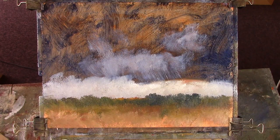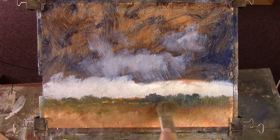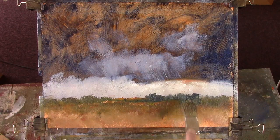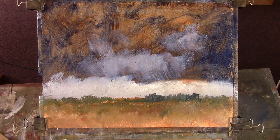Okay, let's set a bit of a pond. Well, let's just get some landscape in there. I'm just flinging the paint around here, really. Okay, I quite like that. Get some more dark in that foreground. I'll put some more white out.